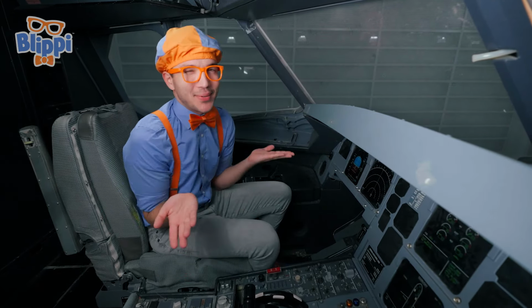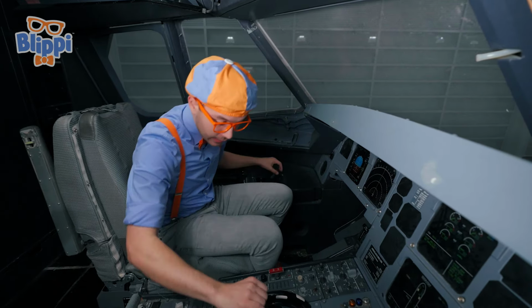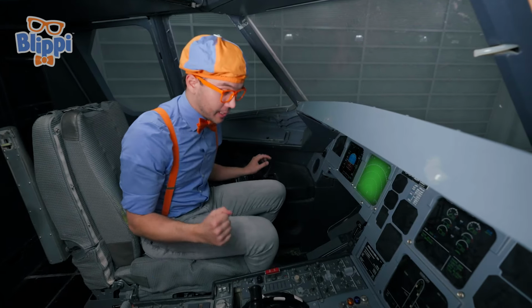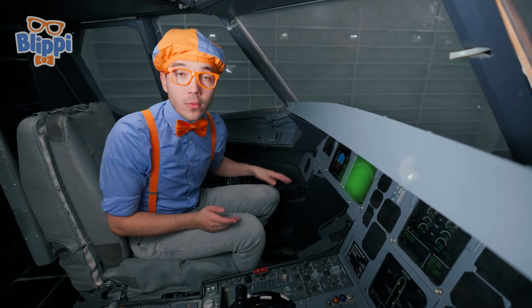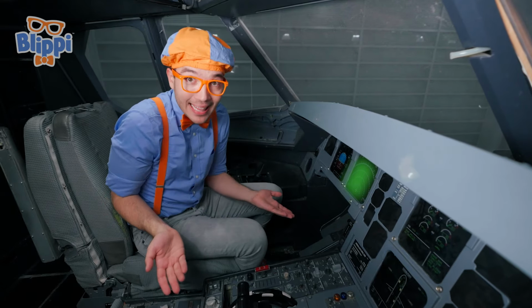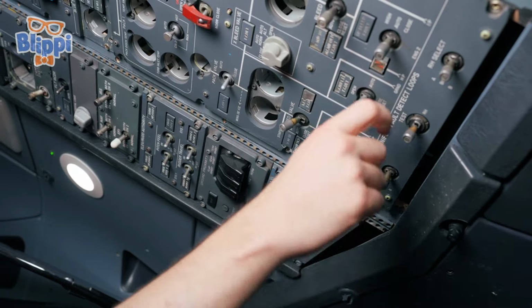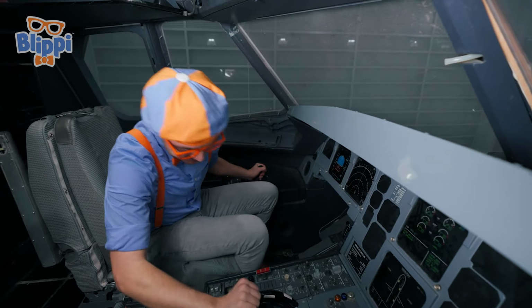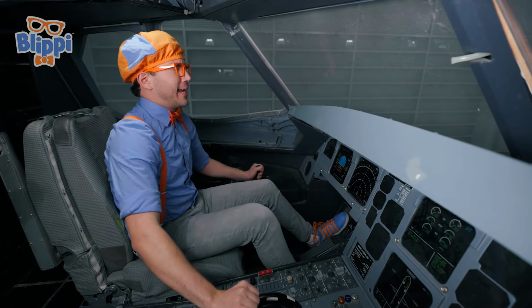And pilots, they're so nice. But look at this. There are a lot of screens and levers and controls and buttons and switches. It looks like being a pilot is a really tricky job. You know that one of the jobs you can do at Kidzania is learn to become a pilot. That makes sense because there are so many different switches here. Looks like you need a lot of practice for it. Oh, it would be so fun to fly an airplane.